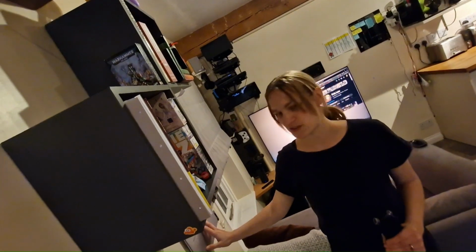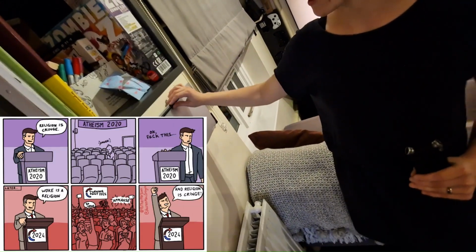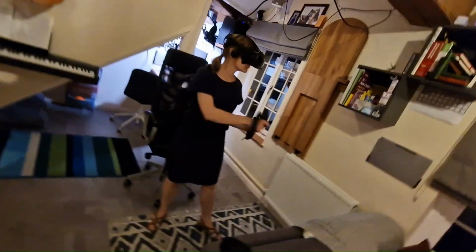This is my laptop. If you've seen me doing any of my art projects, any of my comics, that sort of thing, I draw it on here. It's got a little magnetic pen. Look at that. Oh, didn't see you there. This is the exercise room.